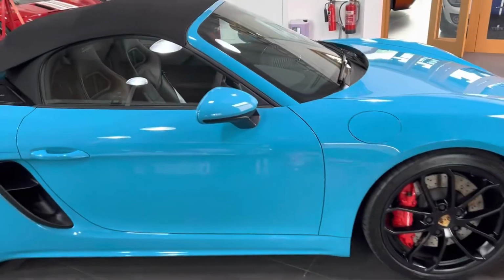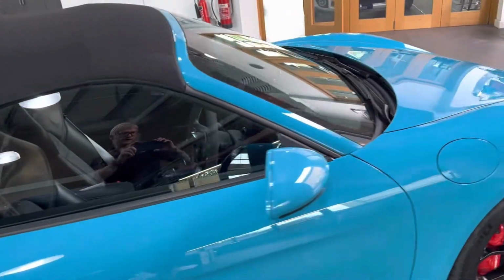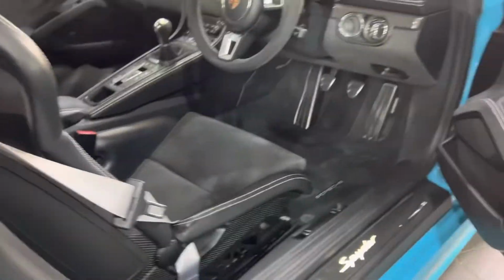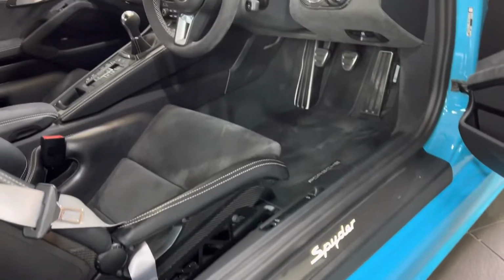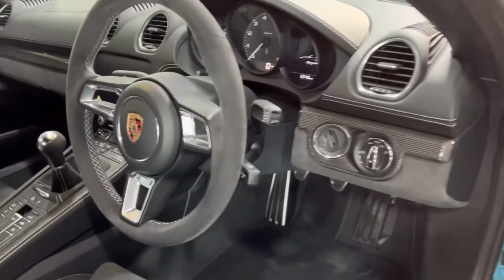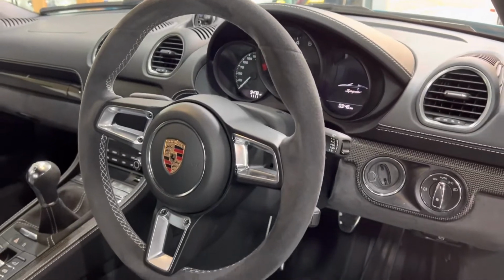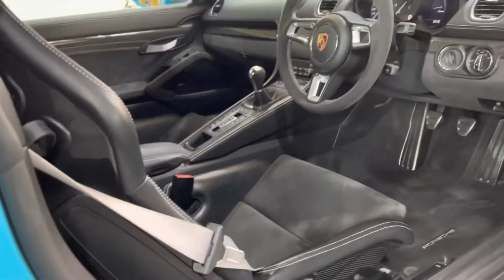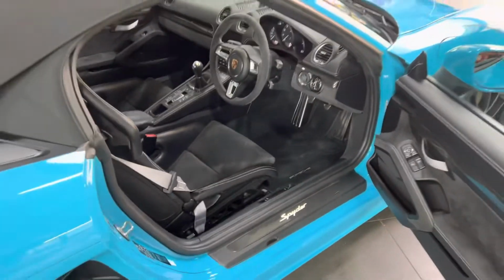All the glass has got Dark Matter version of Hyperglass on. Kick strips have all been machine polished. Mats have all been steam cleaned. All the Alcantara, the wheel was very, very flat. So the Alcantara and the wheel and the gear knob have all been rejuvenated. Leather's been conditioned.